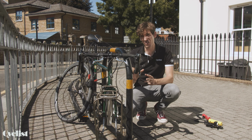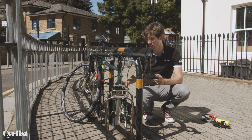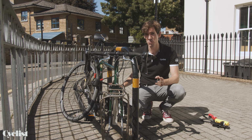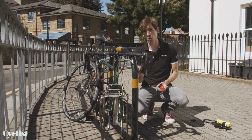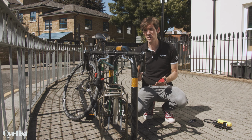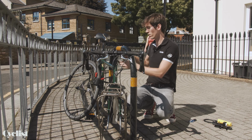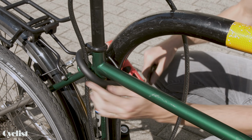Now, a lot of thieves do use portable angle grinders, which has really changed the game. And in that case, realistically, no matter how good a lock setup you have, they will get through it. And in that case, if you want to be really secure, one option is to have 2 Sold Secure gold locks on your bike. Purely that means it will take almost twice as long to cut through them with an angle grinder. So with this, this bike is now pretty secure.